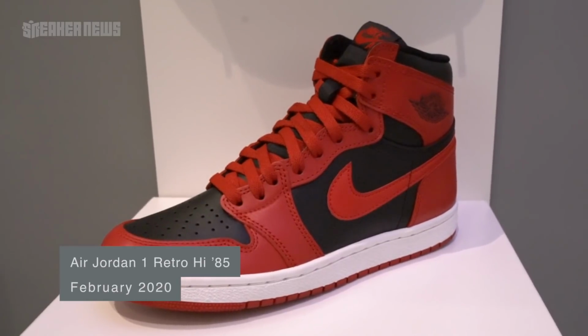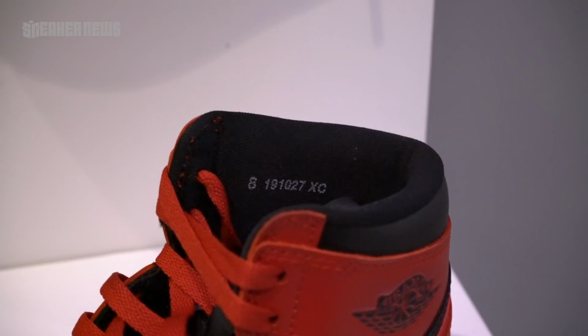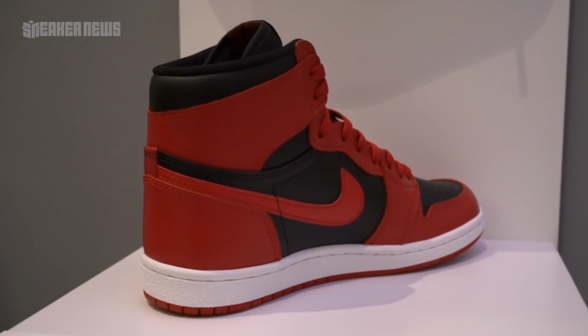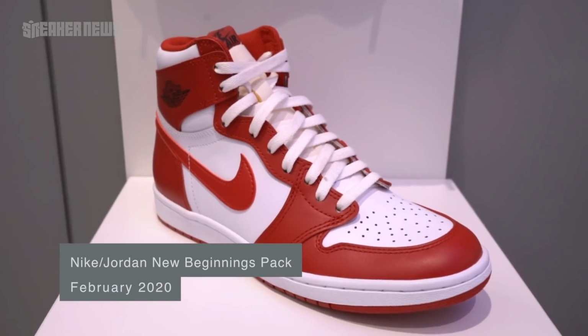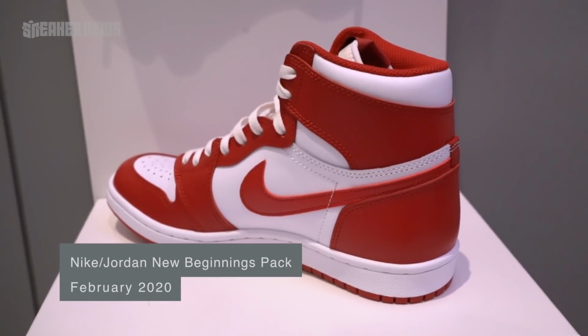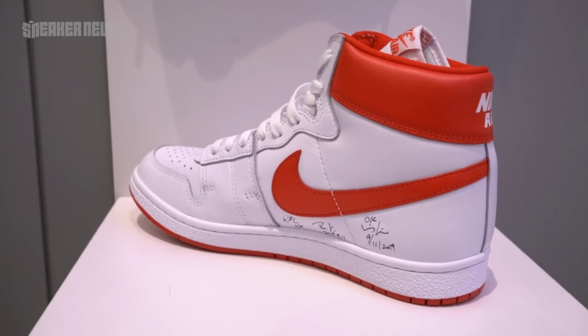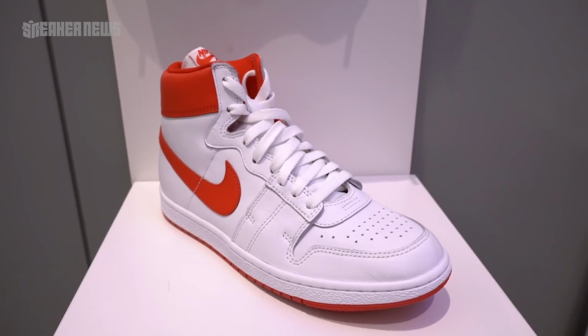Following that is the debut of the Air Jordan 1 Retro High 85, completely recrafted to look just like the originals. It starts things off with this red and black pair that's sort of a reverse of the Bred pair. And then there's a new beginnings pack that features a white and red version that comes packaged with the Airship Retro, the first time that shoe has ever released. The new beginnings pack will be released as a set and will not be available individually.